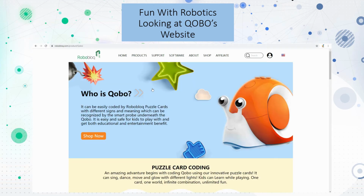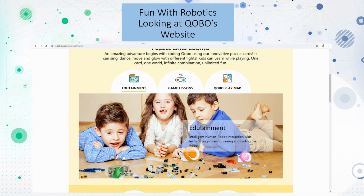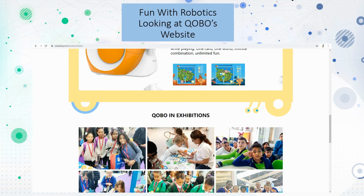It's not clickable, evidently. Okay, so we're going to go into Qobo, and it's just letting you know a little bit about him and who he is. He can easily be coded with puzzle cards, different signs and meanings that he can recognize, and it's easy for kids to play with. These are the puzzle card coding that they're talking about. It looks like you can use some Legos with him. Edutainment, I like that. This shows a little bit of what we already know because we've already done that reveal and review. But I wanted to get into some of these other tabs.